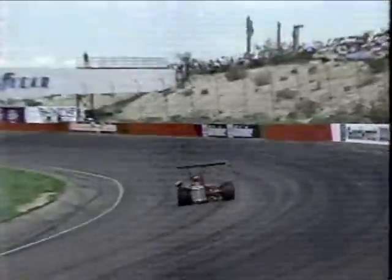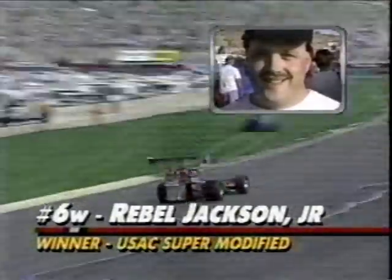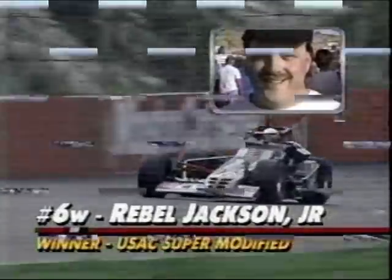Okay, Rebel Jackson off turn number 2, heading toward us through the dog leg, the fastest part of the racetrack, down into turn number 3. Sweeping down through there, off turn 4, headed for the checkered flag, and victory here in 25 laps, a super modified competition at the Copper Classic. Rebel Jackson, as he waves with his right hand, he darn near lost control of the automobile. He now has 2 hands on the steering wheel. He'll wait a few minutes before the celebration begins. Rebel Jackson Jr. has won it here at the United States Auto Club Super Modified Competition. All in all, a great day.